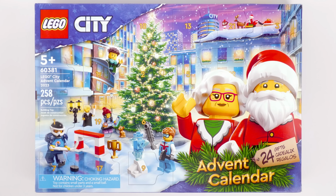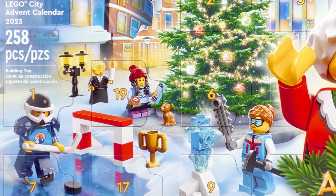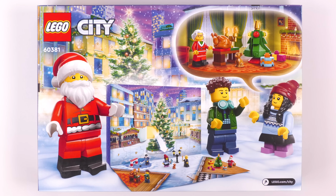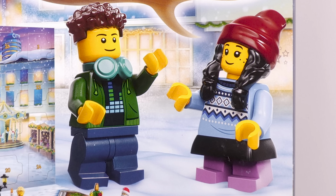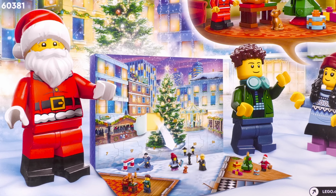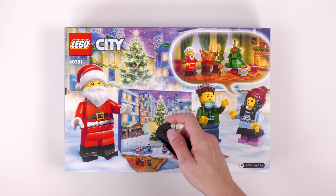As you'd expect with LEGO City, the theming is very festive. It starts with the words Advent Calendar in gold over a wreath, and culminates with a festive scene in LEGO City complete with Christmas tree. Over on the back of the box, it's spoilers central. We're going to get some really nice looking minifigures, and it looks like they're looking ahead to a great Christmas. Unusually this year, Father Christmas hasn't got a list of LEGO sets for you to go out and buy.